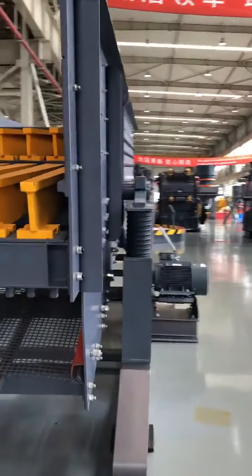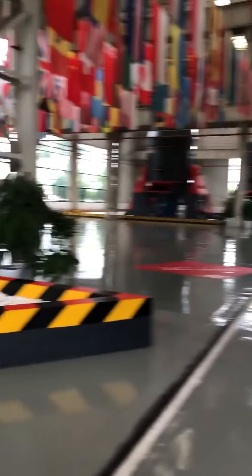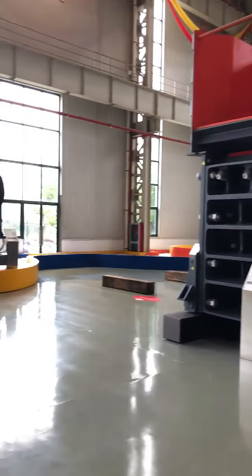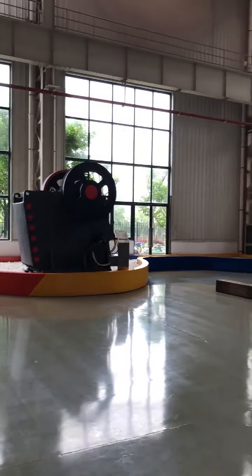This way, please. Here are our jaw crushers. We have 3 types of jaw crushers: the PE series, PEW series, and the C6X series. The PE is the traditional jaw crusher. Here in our exhibition room, we just show the PEW series and the C6X series. No matter which series, in our exhibition room both have the hydraulic systems.